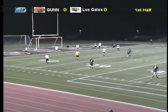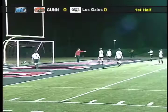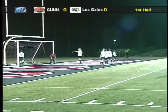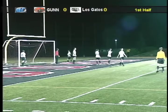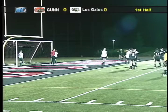And there comes the shot on goal by Jessica Holmes. That is blocked by the goalie, and that will be, looks like, a corner kick. Yeah, great save there by Naranja, the Gunn goalie. It was an open shot.